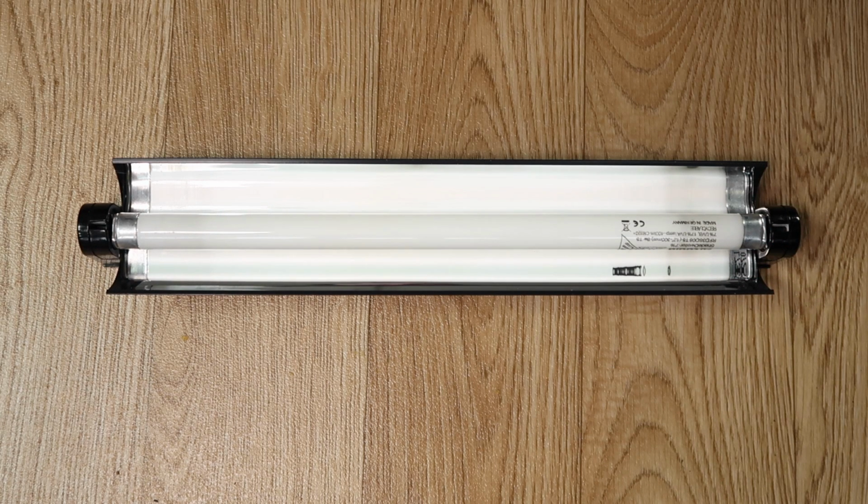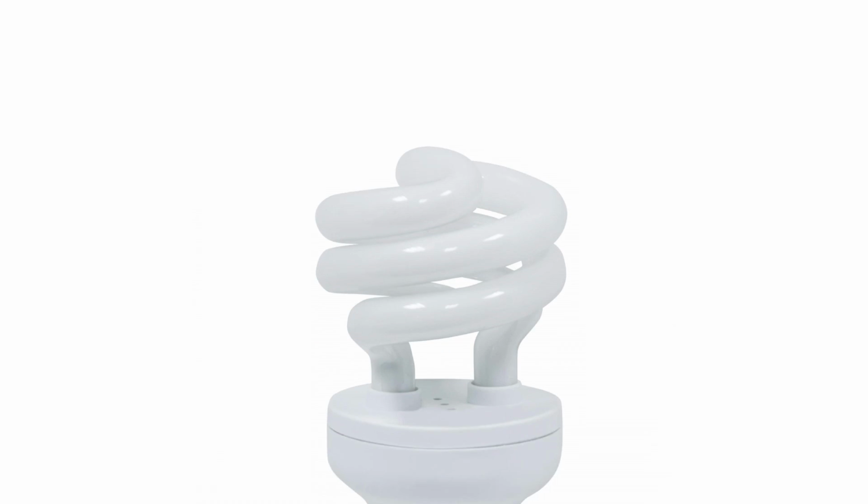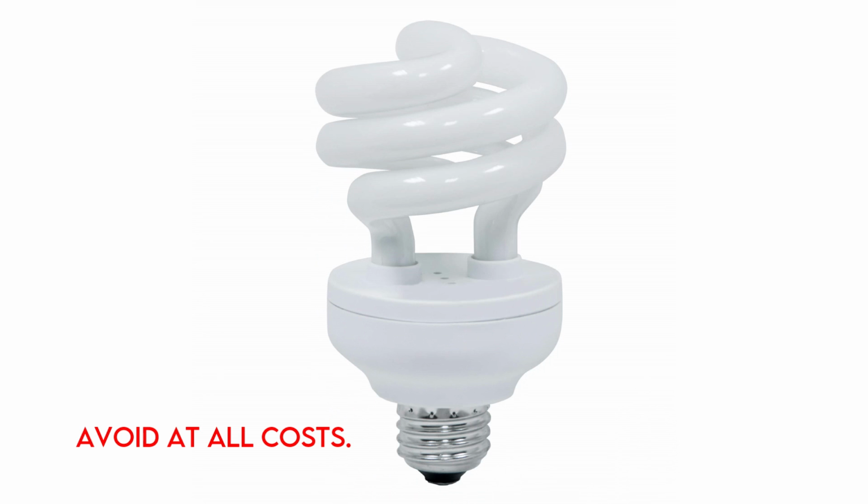I would say avoid coil or spiral UV lamps. These can sometimes be far too intense, in a very small projection, and cause eye issues and even burns.